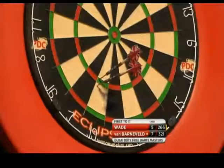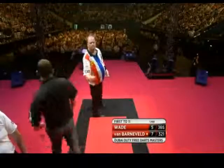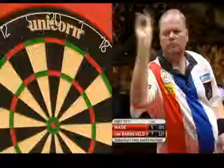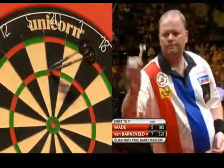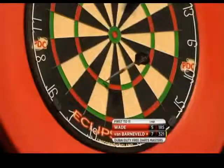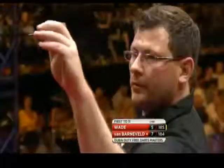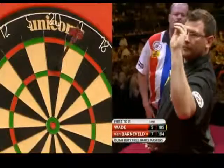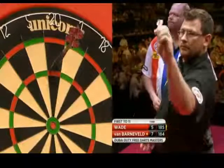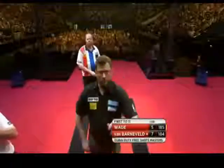Wade will know that he's still got to break Barney twice, this leg and another, as Barneveld threw first in the match. And that counts as a breaker throw. Barneveld looking downstairs now. 130. It's off the treble 19, good visit, but the leg in James Wade's hand, we say, set it up from here. Needs at least a ton, will give him a dart at least at the bullseye. That's exactly what he's done.